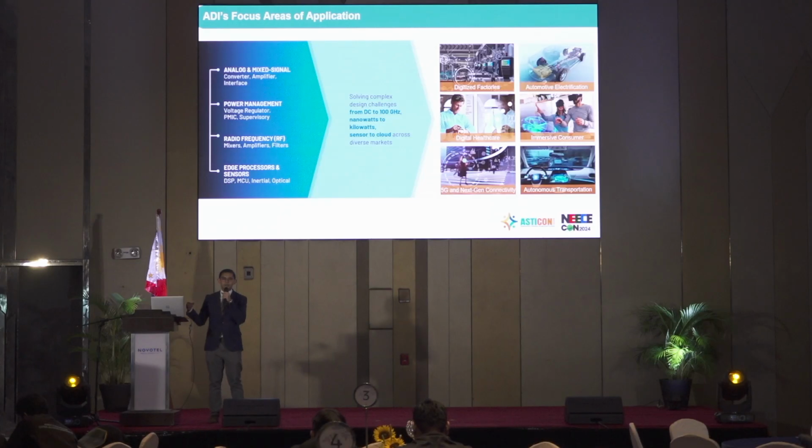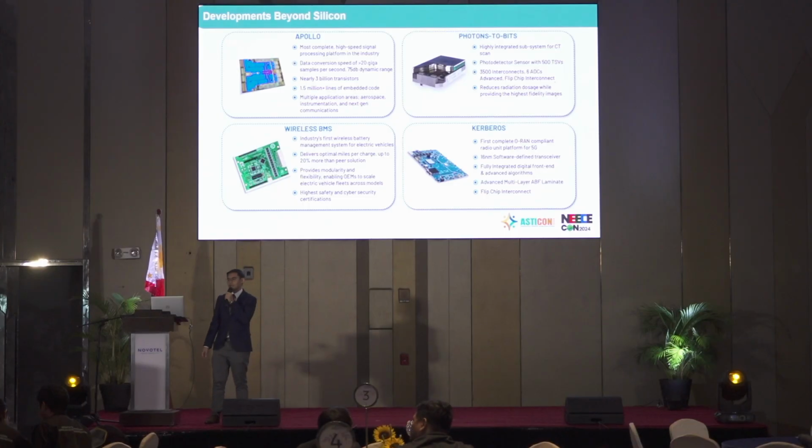And it's actually the same on all the other application focus of ADI. So we have application focus on digital factories, automotive, digital healthcare, immersive consumer, 5G, next-gen connectivity, and autonomous transportation. So lastly, these are the latest developments of ADI on the high-speed signal processing platform. There's also the ORAN compliant radio unit platform. So ADI started from just the ICs, and then we're already moving up to platforms. And hopefully, eventually, we reach the level that we're able to deliver services for our customers. So that's all. Thank you.